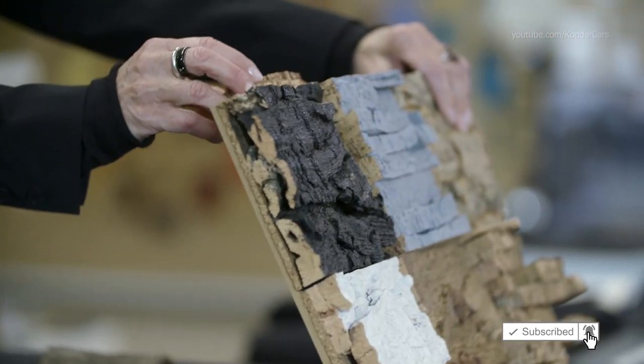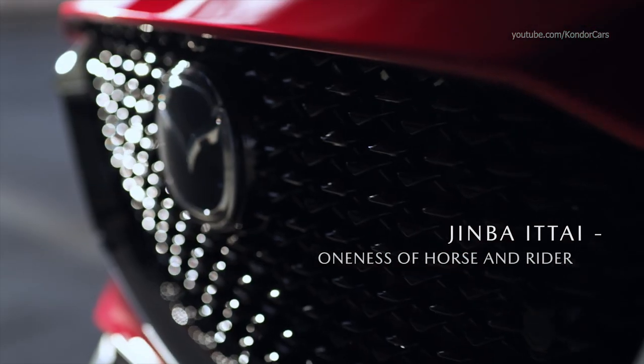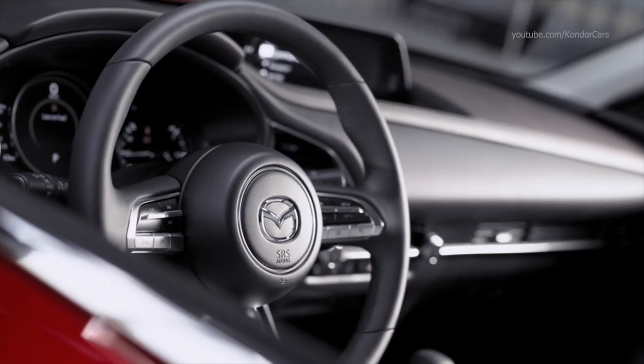And at the same time, we use materials to create this feeling of JINBA ITTAI, where we focus on, let's say, a directional view in the car where you focus on the driving. And also there you can use materials to get to that point.